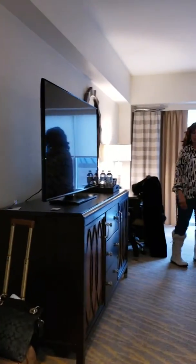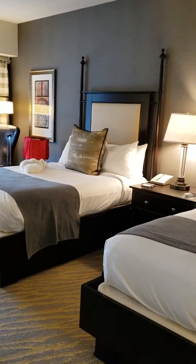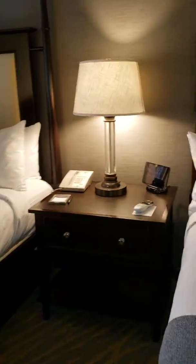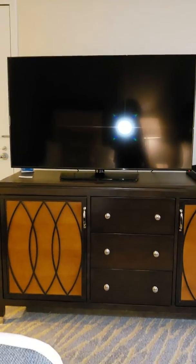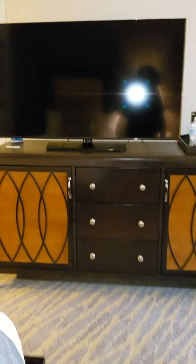All right, I'm heading back into the bedroom. They had originally given us a king size bed, but I asked for two single beds. This is the nightstand. Okay. They have the little iPort here. Flat screen TV as usual. And a pretty nice size dresser.